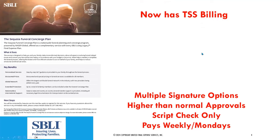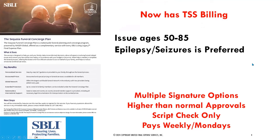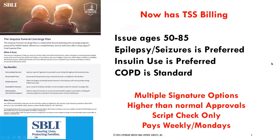Most of you guys know, in December they tested true Social Security billing for the first time. They have implemented it. They're telling us it is working. And there you go. Of course, typical issue ages are 50 to 85, and they have several niches, epilepsy. They don't ask about epilepsy or seizures. They don't ask about insulin. COPD is standard. Again, Royal Neighbors seems to have a better price in most cases, and we're seeing higher approval ratings with Royal Neighbors. For COPD, I'm digging the Royal Neighbors until you guys start telling me differently, right? And of course they do have multiple signature options.